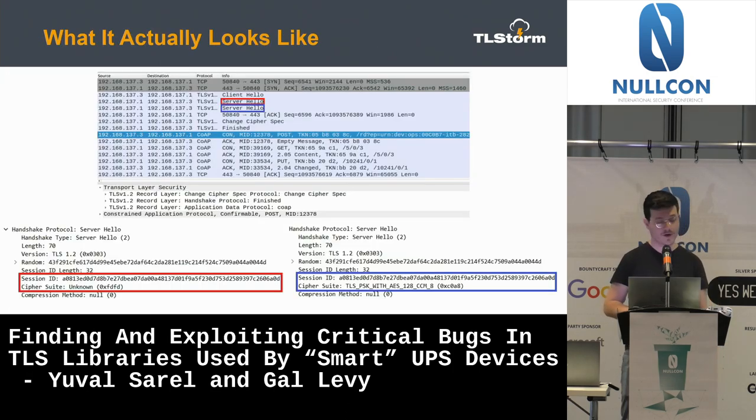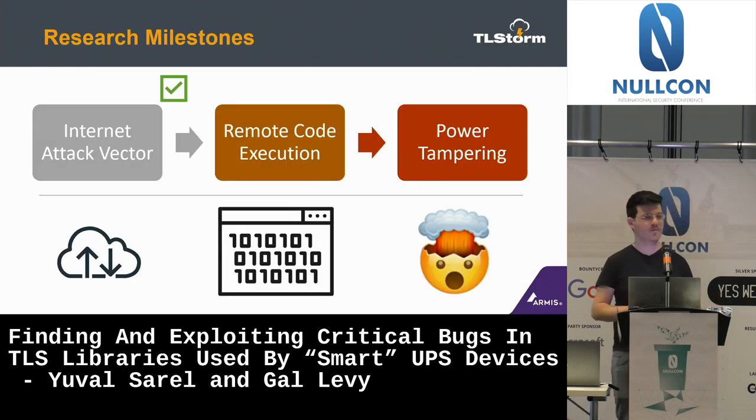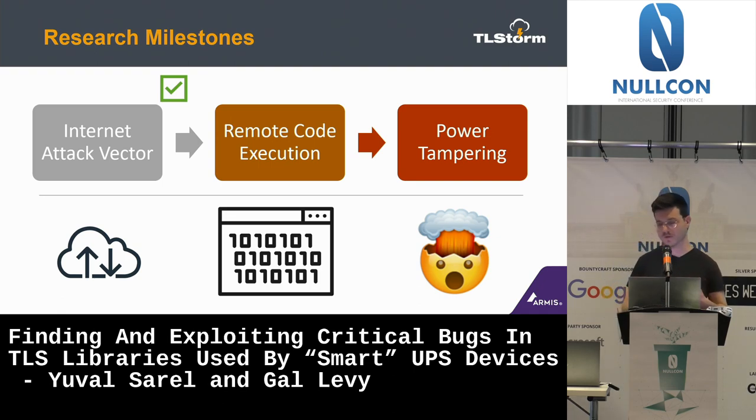And we can see how it looks in Wireshark. The client, the UPS, starts by sending a client hello message, and the malicious attacker sends two server hello packets of its own. The first one, highlighted in red, has the session ID we chose and an invalid cipher suite. The second one, in blue, uses the same session ID but a valid cipher suite. And from there, we can see that they keep communicating as trusted parties with application messages. And by doing that, we can now connect three different dots.